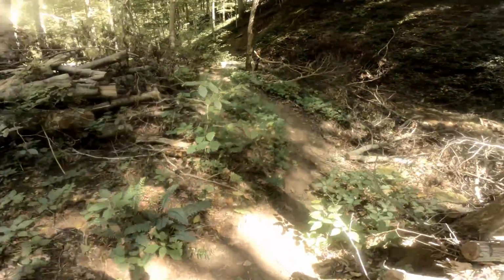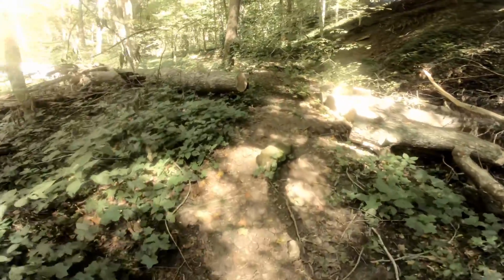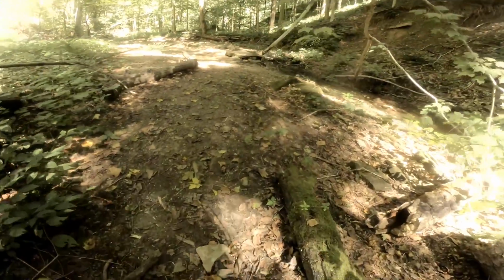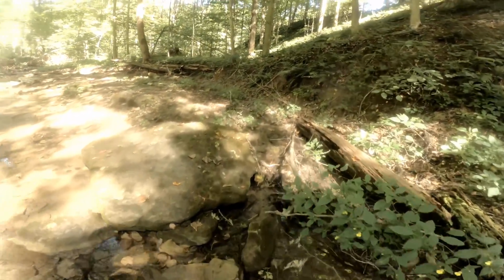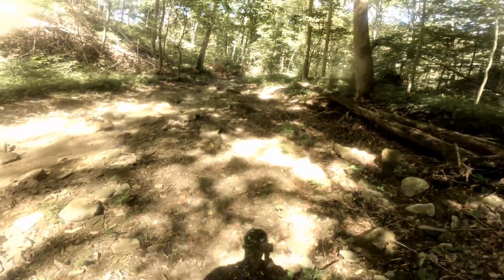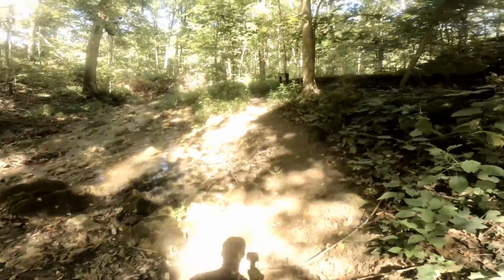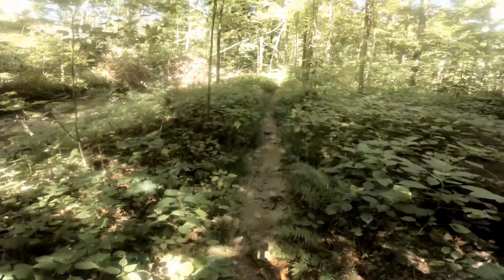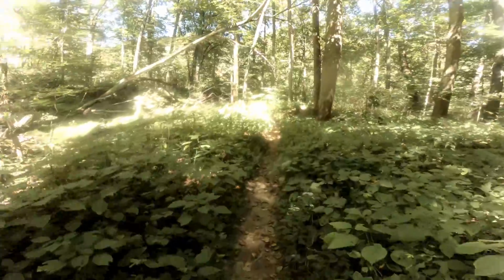Lots of weeds, lots of ferns. Poison ivy too. We're going to be coming up on a creek here before long. We're low on rain again. We're low on rainfall, so I don't know that the water will be very high. So you might not need your hip waders to watch this once we get to the creek. I'm pretty sure you won't.